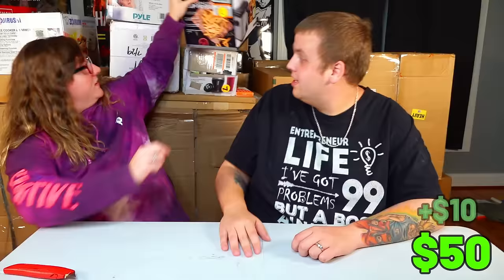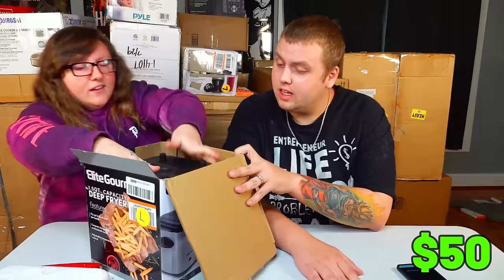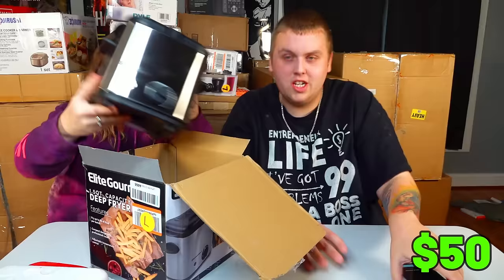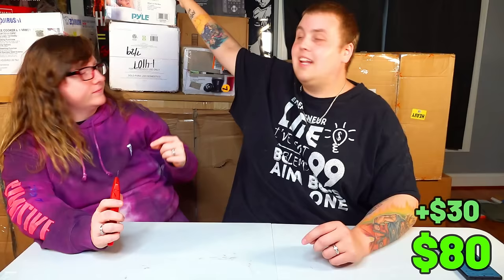Next one, we have a 1.5 quart capacity deep fryer. Is it in there? Pull it out. Oh yeah. It's a little deep fryer. Look at the little basket. A little cute basket. Actually, brand new like it's supposed to be. Now the question is though, what is this guy going for? Do we have a barcode on here? Yes, we do. This is selling for $30. Not bad.